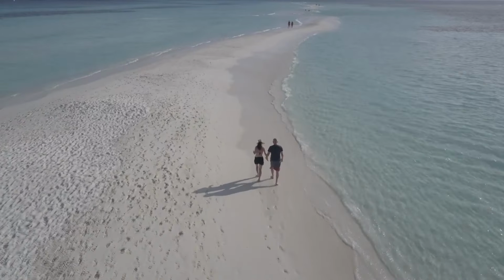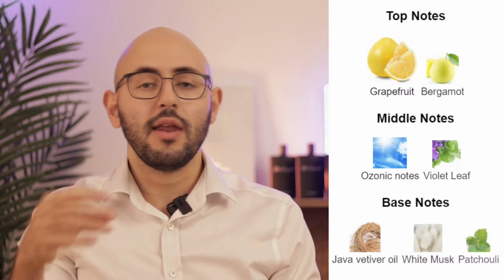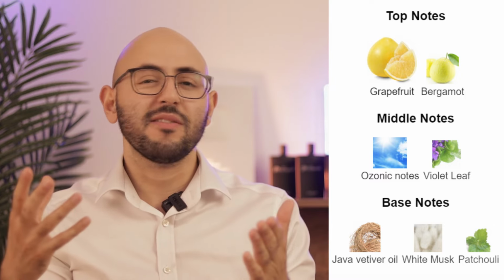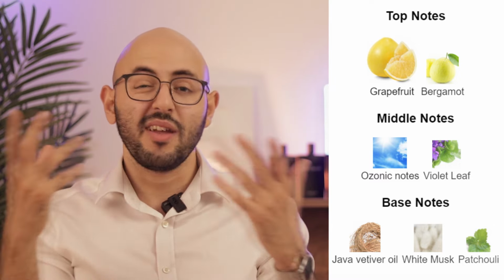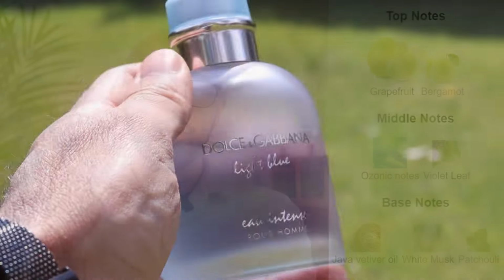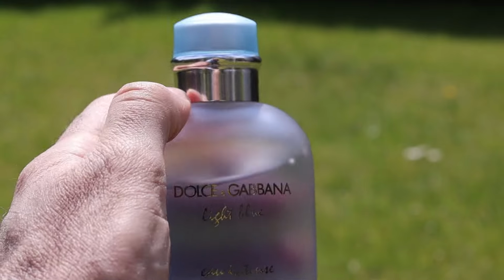It's definitely summertime only. It's very sharp, refreshing. I think it's an okay scent. It has a nice grapefruit in there, but it's not the most mind-blowing scent just because it doesn't feel like there's a lot going on. It feels a little bit incomplete, if I'm being honest with you. And I personally still would prefer and would recommend Light Blue Intense to you guys instead.